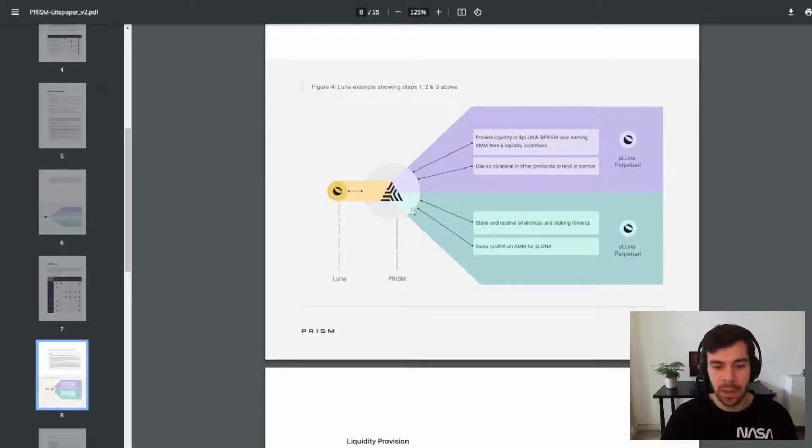So you get your Luna, and then through Prism, you get pLuna and yLuna. Perpetual here simply means that you can use these tokens forever to do the sort of operations we just described, that don't have a maturity date, don't expire. And you can provide liquidity in the pLuna Prism pool and earn fees, or you can use it as collateral in other protocols.